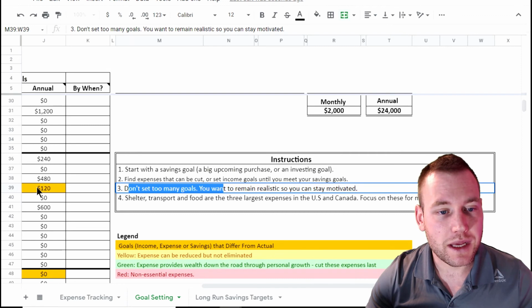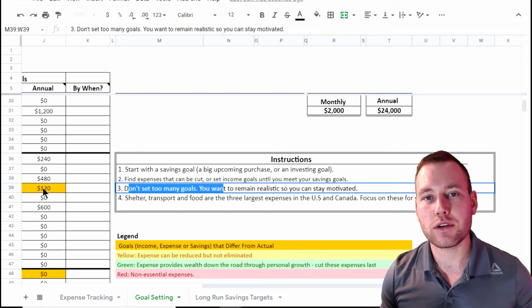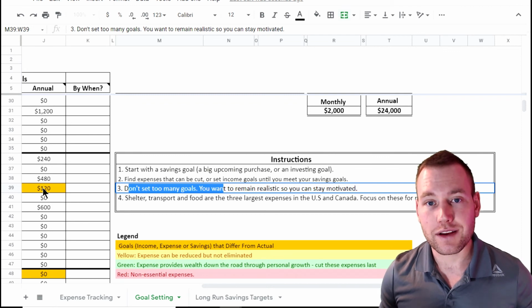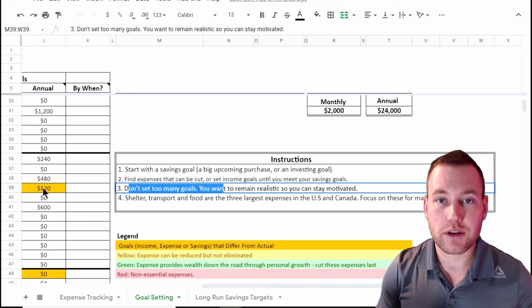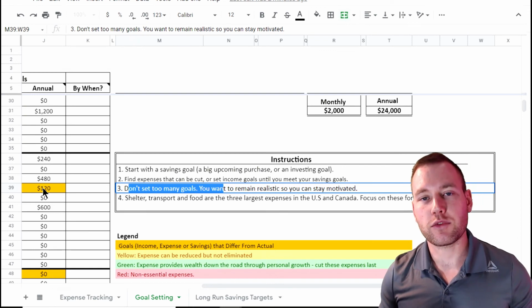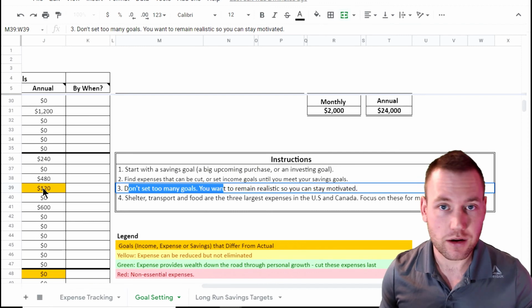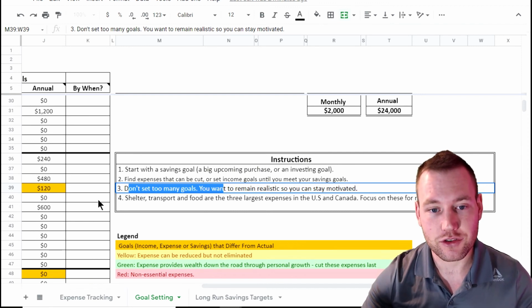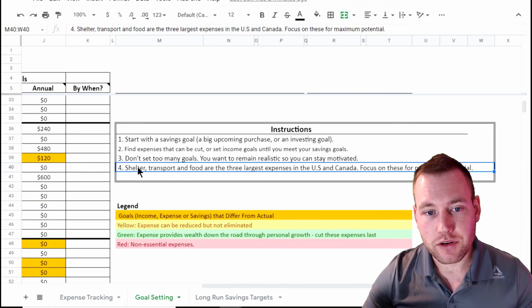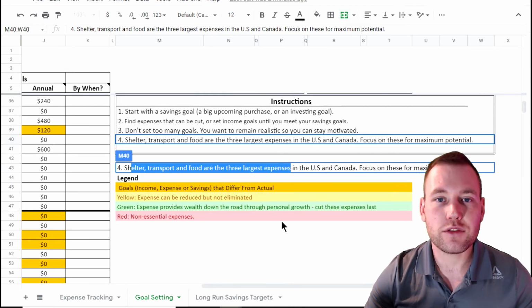Okay, don't set too many goals. So in this case, we may have been a bit ambitious. If you set too many goals, you're going to be more likely to overextend yourself, and then the goals aren't going to be met, and that's demotivating. And you see how this is a negative feedback loop. So we want to set realistic goals that are still a challenge, but not over ambitious so that we can't achieve them. Next up here, shelter, transport, and food are the 3 largest expenses in the US and Canada. Focus on these for maximum potential.